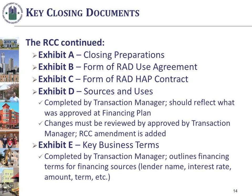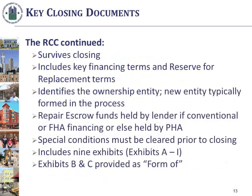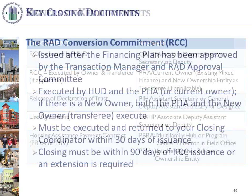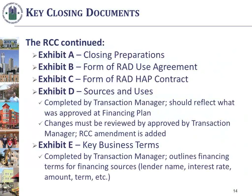PIH is delivering the properties to us. And so the management of the process from issuance of the RCC will be controlled essentially entirely by OAP, certainly with certain inputs like the execution of the release of the Declaration of Trust by PIH, and some management of how we transition units in and out with the PIC, right? Is that correct, Bev? I think that's correct. Okay. Thank you, Linda, for clarifying that.